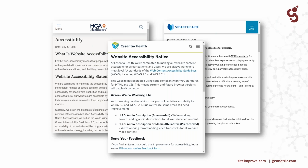Now, Site Improve does have an accessibility statement generator that will give you that framework and help you build it. There's also a lot of good advice out in the W3C and the Web Accessibility Initiative sections of the website to give you guidance on what that accessibility statement can include. Don't forget to get your legal counsel involved and invested in this project. This is a perfect place to build this accessibility statement with your legal counsel, so that there's a clear understanding across the organization.